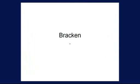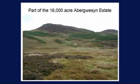Bracken. This is part of the 16,000 acre Abergwysin estate as it was 4 or 5 weeks ago. All that remains of the heather is just in front of us on the left. There's still some purple flower left, and there's some heather over on the right hand side. When I first went onto this moor, it was wonderful heather moorland as far as the eye could see, perfect for a triple SI site.